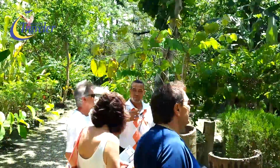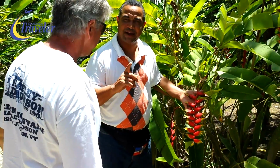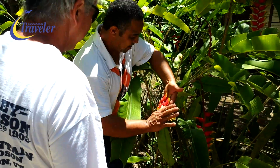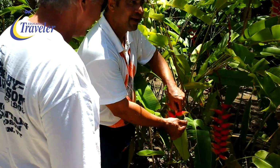And as a part of your excursion with Rugama Tours, Rudy will take you around his tropical garden where you'll get to taste fruits, experience aromas of nature and view a variety of plants, trees and flowers from the Dominican Republic.